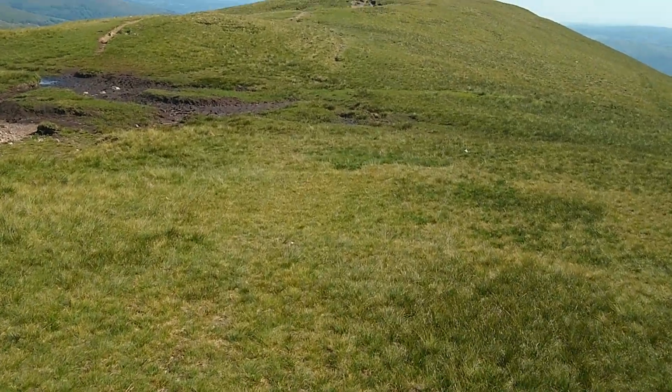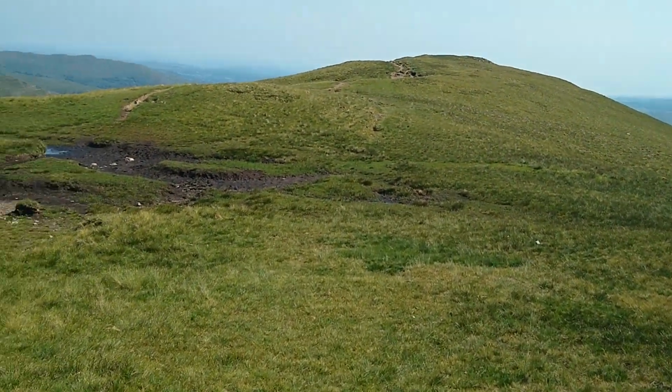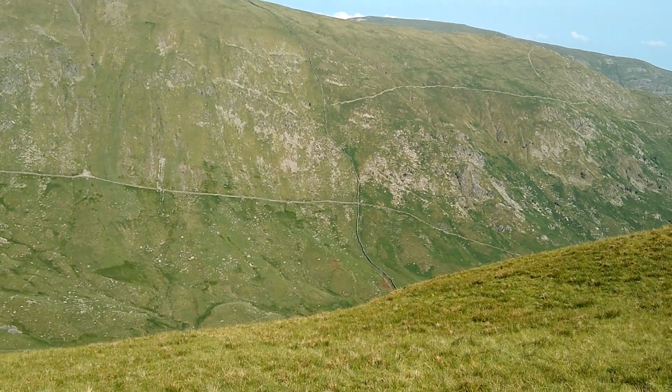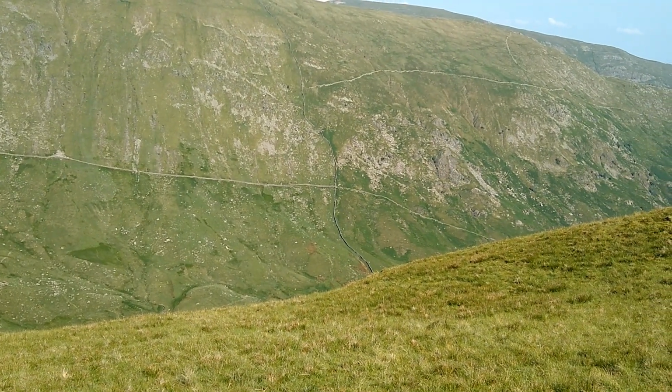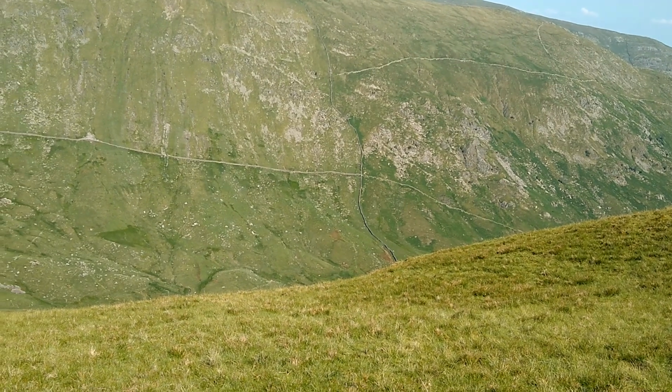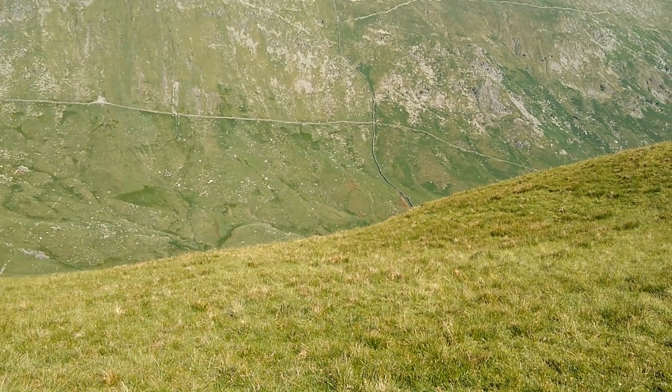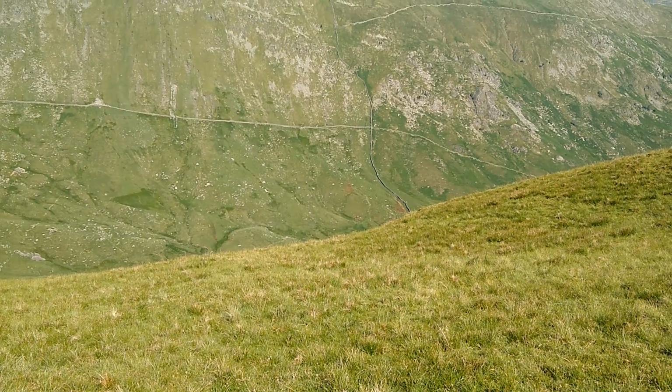And finally we've made it up to the ridge. This is Wainwright number 19, this is Low Pike. And it turns out it's a very easy one to miss. I almost walked straight past it. Turns out it's just a little rocky outcrop just off the main path.